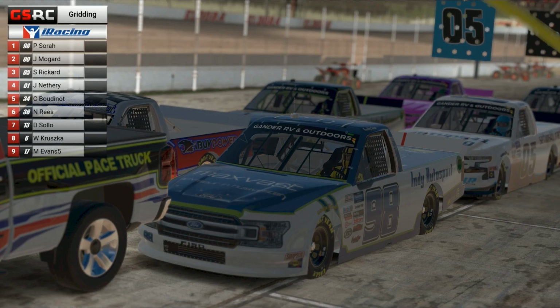As mentioned, William Kruska will not take the green flag this evening. So 8 trucks looking to battle for $20 in iRacing credits. Your expectations and keys to victory tonight?